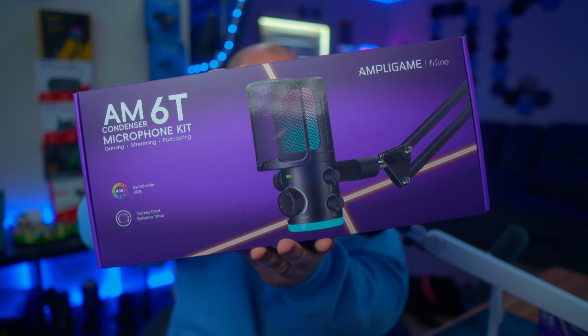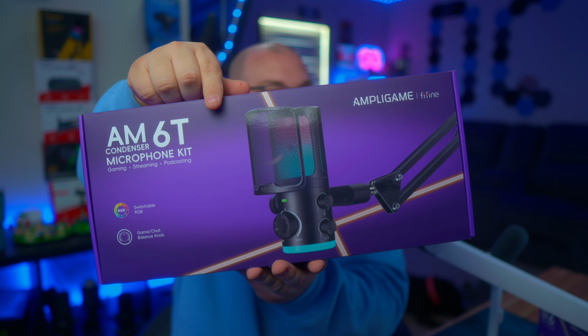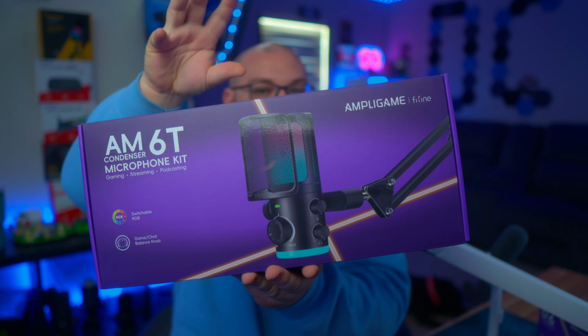This microphone I was pretty impressed with, honestly, out of box. The controls that it had were really nice. The mute on it, the game and chat balance knob to be able to control what you hear. It's really neat. And the microphone arm in here is also one of the cheaper microphone arms, but again, you get this bundled together.